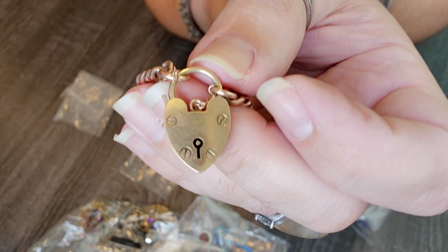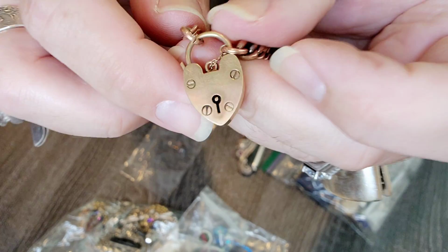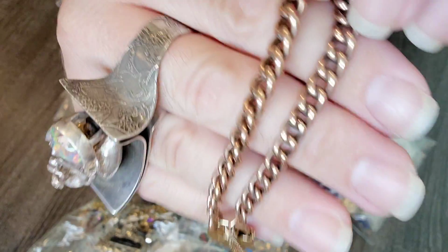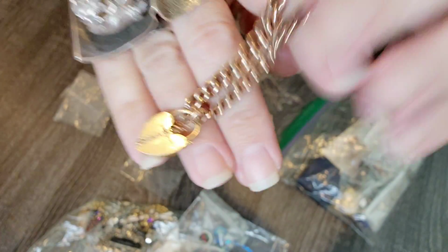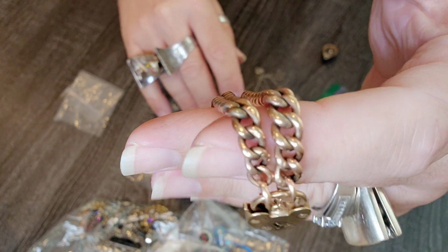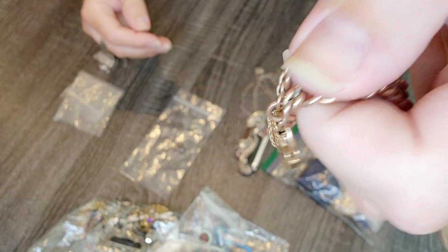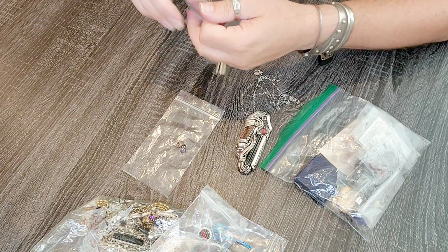I'm not sure this one ever locked, just because of that mechanism with that little push tab, you don't need to lock it. It's just meant to look like it would be locked. But those faux screw heads, and then check out that beautiful graduated curb link chain in solid 9 karat rose gold. That was an amazing find. I think in weight it's like $330 or $340 just in gold. But I loved the oxidation to that rose gold. So that was beautiful. Almost 45 minutes in, and I still feel a little panicked, but I don't have much left.